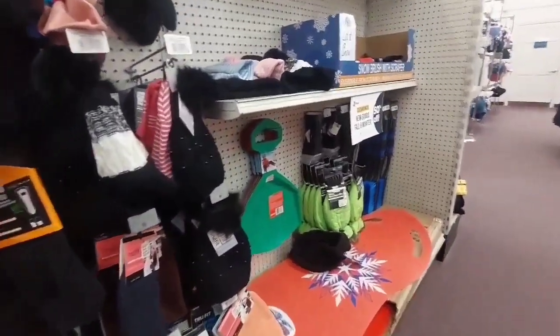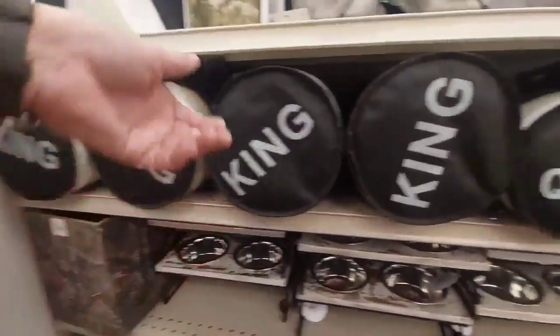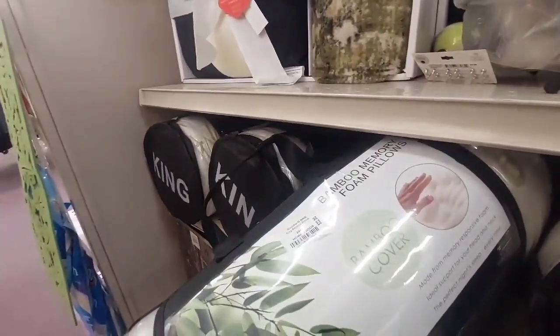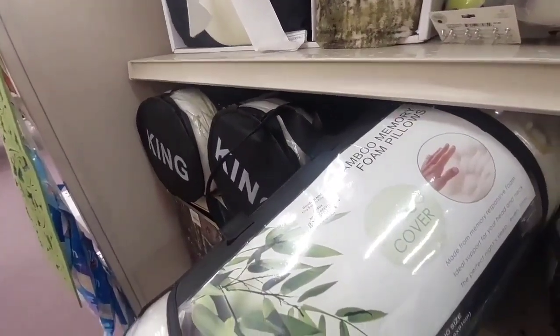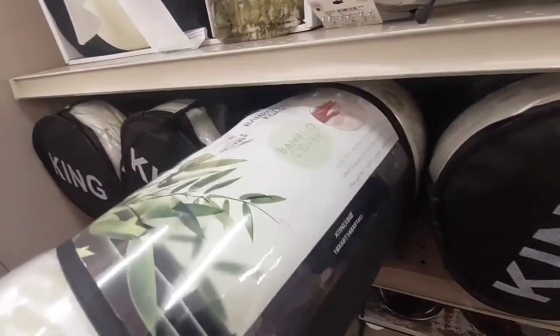Here's all the winter stuff here, and this is all on sale. Very good. Oh, here are some, these round things are $20, but they're memory foam toppers to put on your bed.